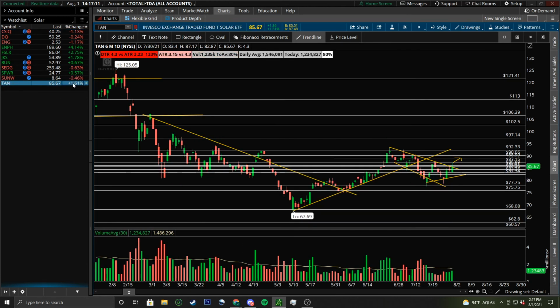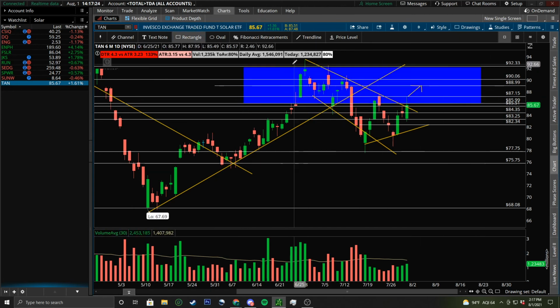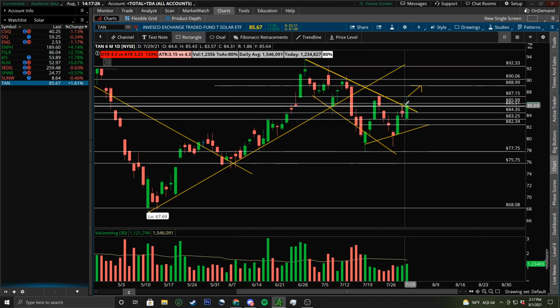So TAN, be looking to this to break out above its 87.15s for a bigger breakout. And again, go back to my analysis if you need to rewatch this again and mark up the levels. But these levels here are really what we're going to be looking for, a bigger breakout. Really, this whole area right here. But for right now, we're looking right here.